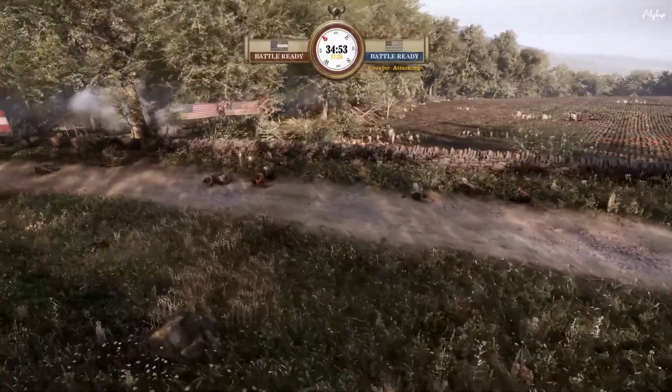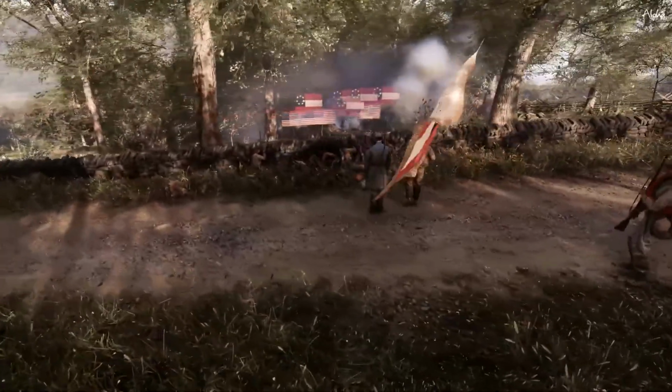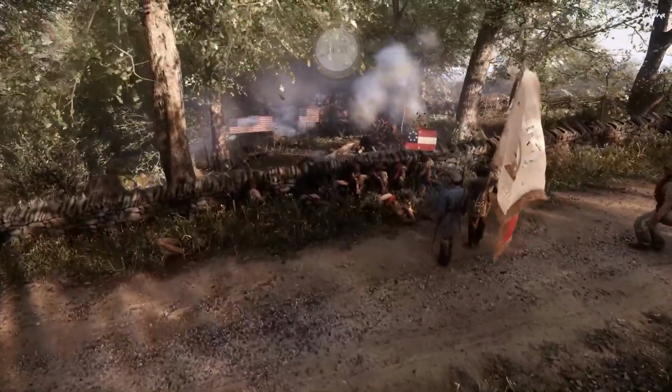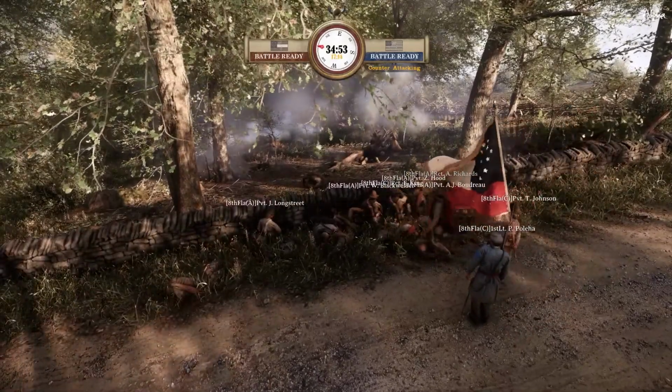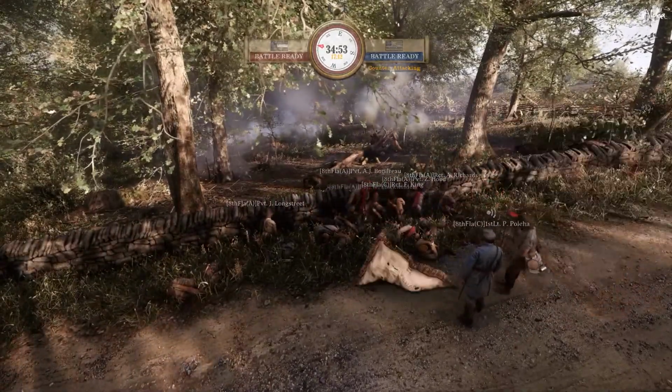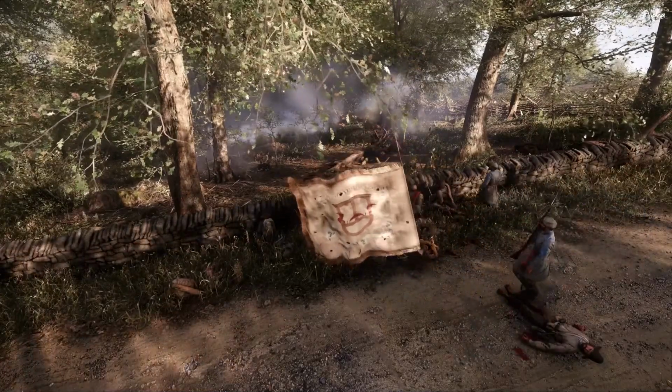There's your 2nd Mississippi. Florida still having to stay on this side of the wall, 51st on the other side. Just keep... Oh, we go independent fire. Pick up the play, boys.